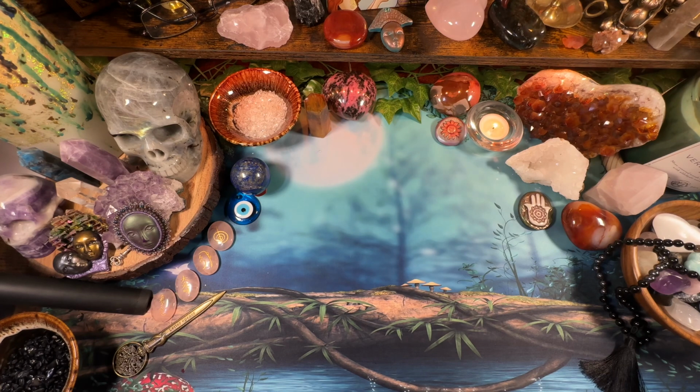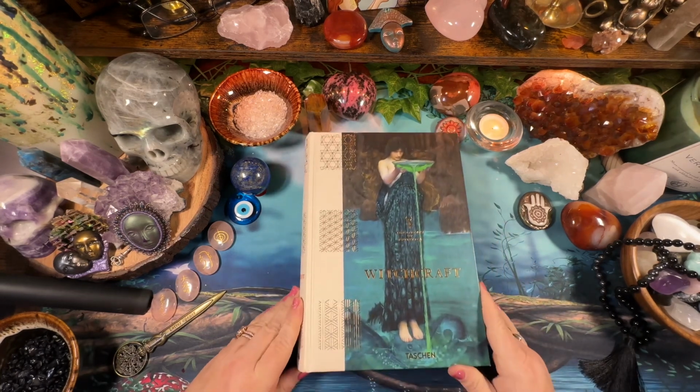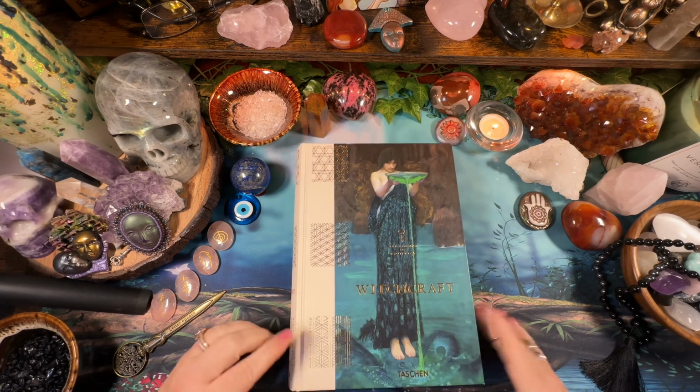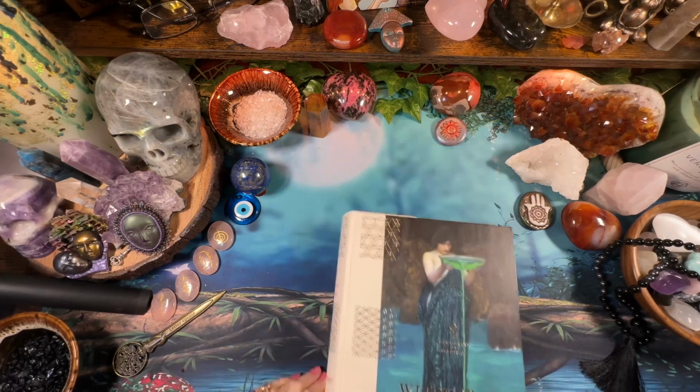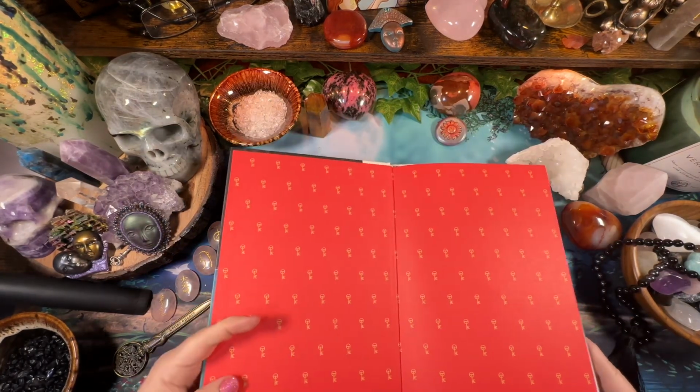So then I want to show you some of the books that I have gotten over the last few weeks. It started off, I got this one a few weeks ago, and oh my goodness gracious. One second, let me get that candle out of the way because I want to open this and I don't want to worry about burning my house down.